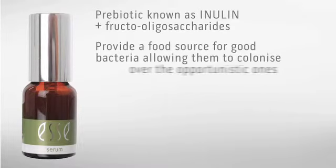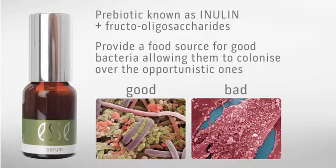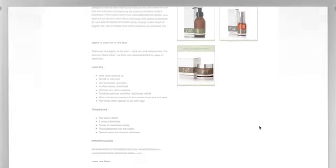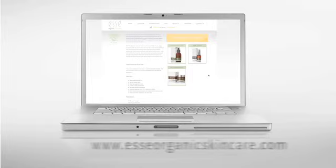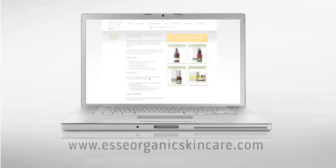These ingredients are a source of food for the good bacteria, allowing them to flourish at the expense of the bad, opportunistic ones. For someone with a dry skin, on the other hand, there are recommendations on how to restore the barrier function of the skin to reduce the transepidermal water loss and to maintain natural oil levels in the skin. This is just a sample of the information available on the online Skin Zone at sorganicskincare.com.